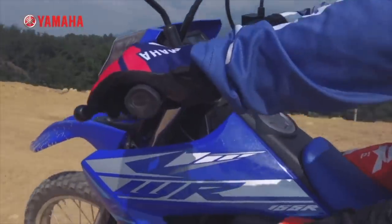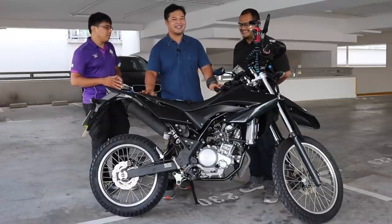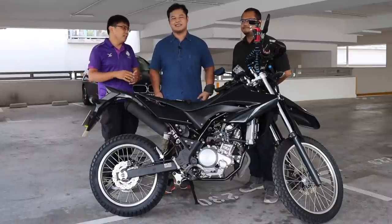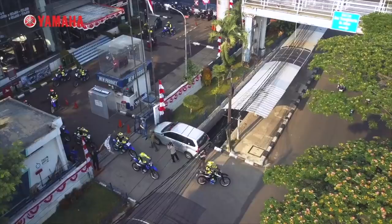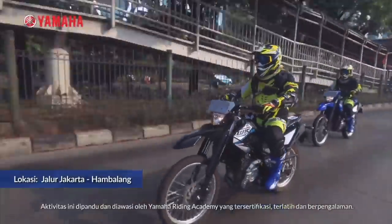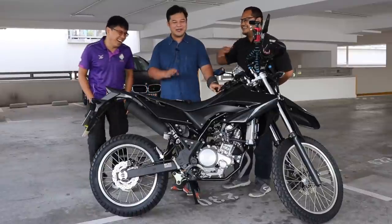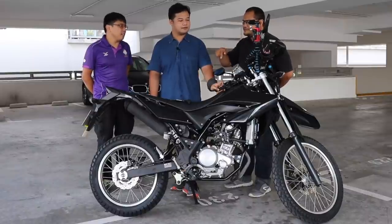Handling wise, it's like a very big motorized bicycle. A motorized mountain bike. We know this bike shares the same engine as most of the Yamaha 150 series bikes, so acceleration performance and engine reliability should be somewhat similar. It's shared with the R15, MT15, and the list goes on, except for a different configuration, because this one doesn't have a slipper clutch.